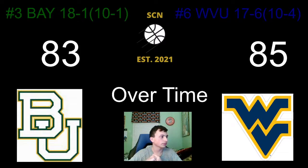Baylor brings the ball up. Pass the ball around. Shoots. Tries to pass it. It's no good. And they turn the ball over to West Virginia. Baylor ball now. Baylor passes the ball in to Davion Mitchell. Davion Mitchell dribbles the ball. Baylor shoots the three, and it's good. It's good by Jared Butler.